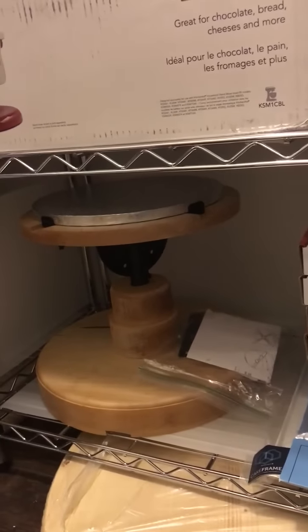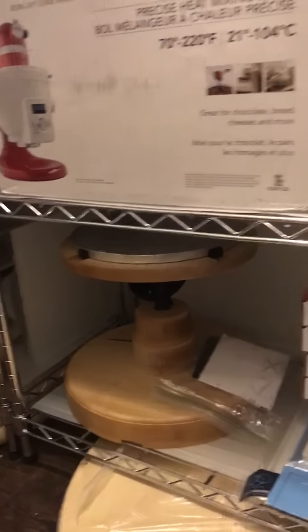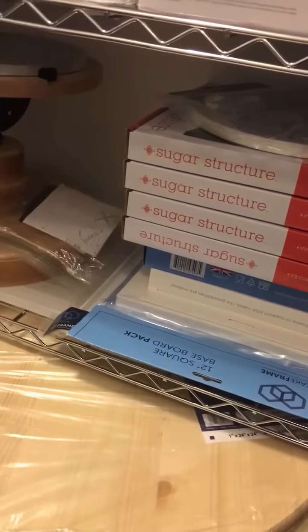And then all down here is pretty much all structure stuff. I've got my big boards, and then of course this is Dom Perrod's turntable, which is a locking tilt turntable, which I love, and I use that for royal icing mainly. And then a little cake frame and sugar structures.